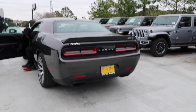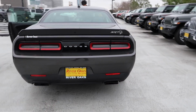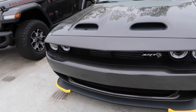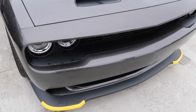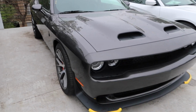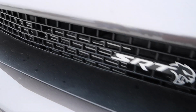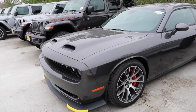Very mean car. Very mean car. And that thing shakes too when you rev it. So this is what the red eye sounds like when it is cooling off. If it makes that sound, do not freak out.